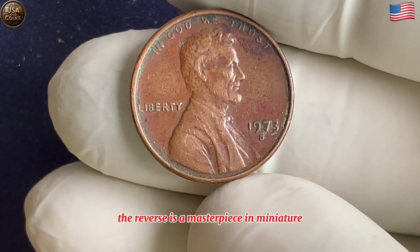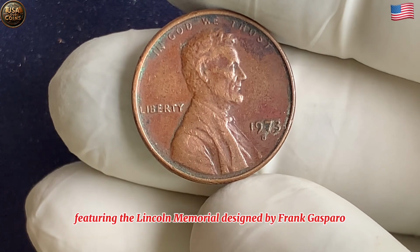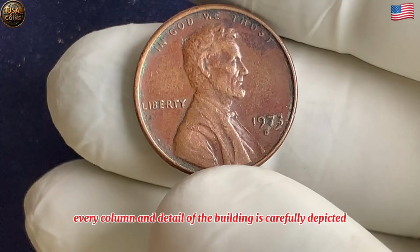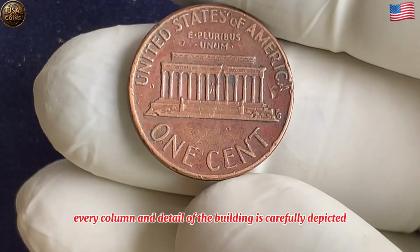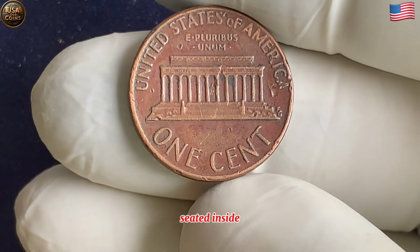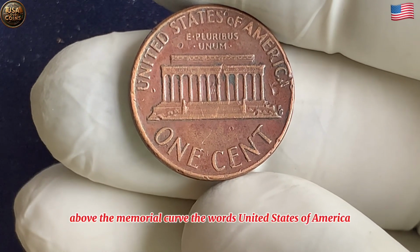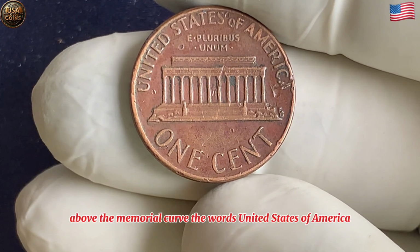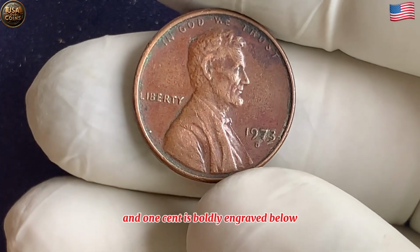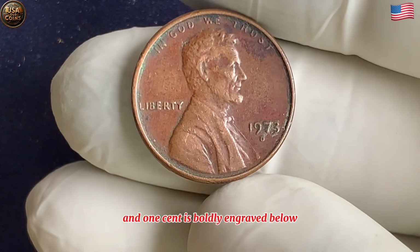The reverse is a masterpiece in miniature, featuring the Lincoln Memorial, designed by Frank Gasparro. Every column and detail of the building is carefully depicted, and sharp-eyed observers can even see the tiny statue of Lincoln seated inside. Above the memorial curve the words "United States of America," while "E Pluribus Unum" rests just above the structure, and "1 cent" is boldly engraved below.